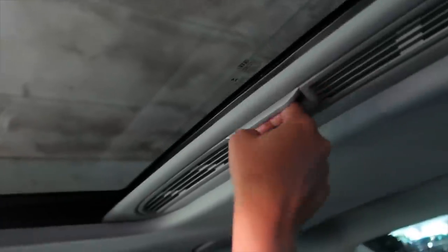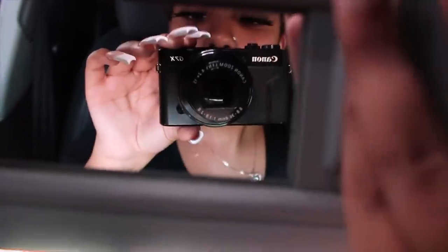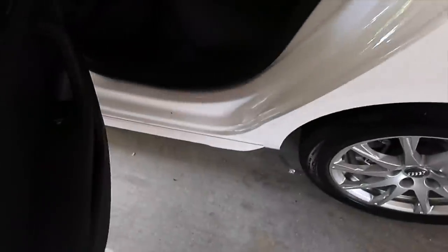Then up here, the settings to open up the moonroof. This is for the lights right here. And then this is the moonroof. Man, you could just do as you please. The mirrors. And then the back seat. The controls. I love the all black, y'all.